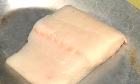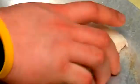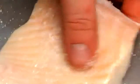Okay, the first thing we're going to do is introduce this nice piece of halibut here. We're going to take some salt and heavily season both sides. This would be the skin side. We want the skin side down for this dish.